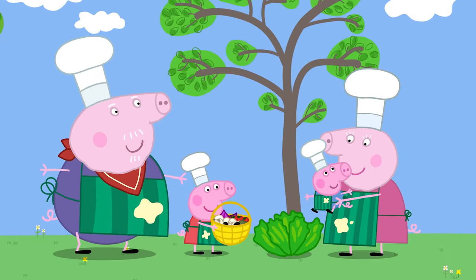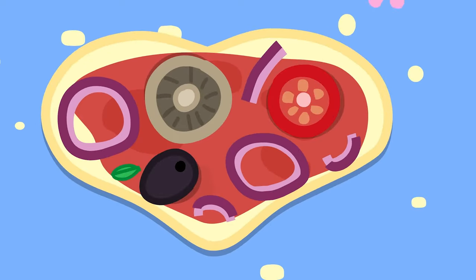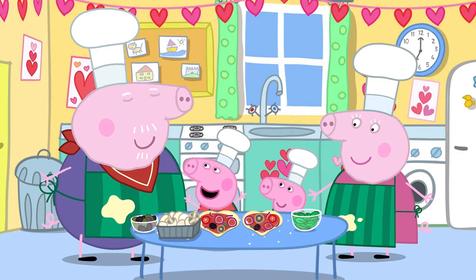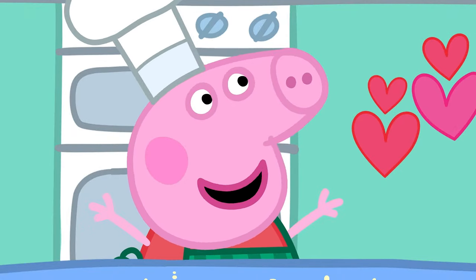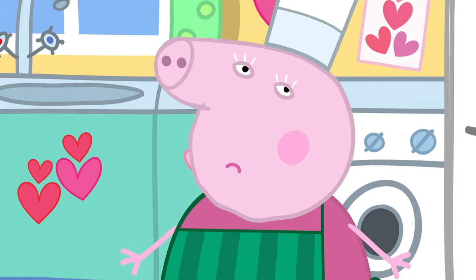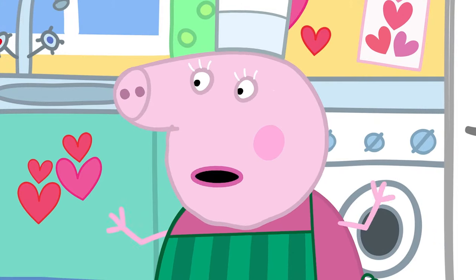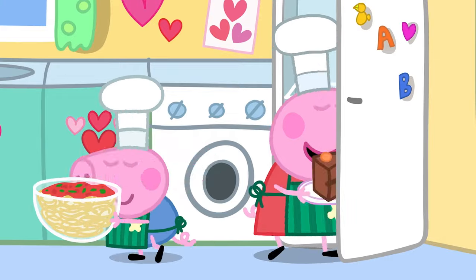Let's take the vegetables inside. Peppa and George add vegetables to their pizza. I know how to make the pizzas even more special. We can add Mummy and Daddy Pig's favourite foods. Good idea, Peppa. What are their favourite foods? Spaghetti and chocolate cake.